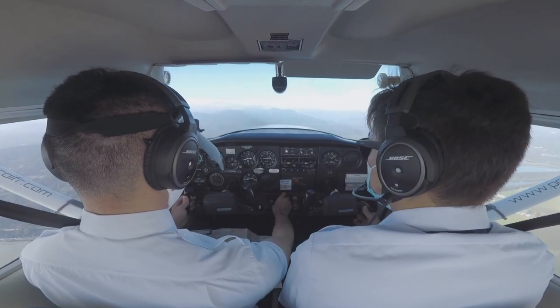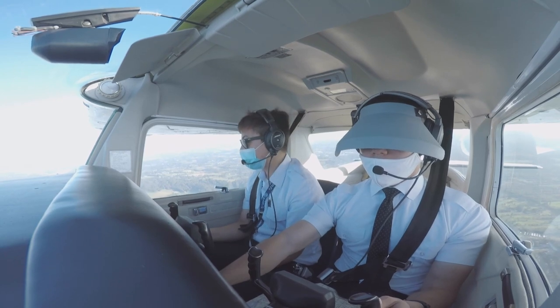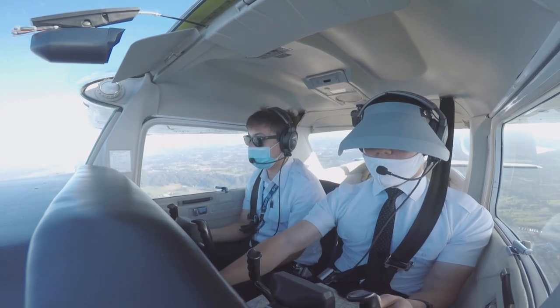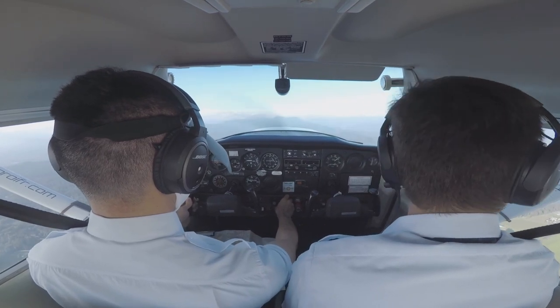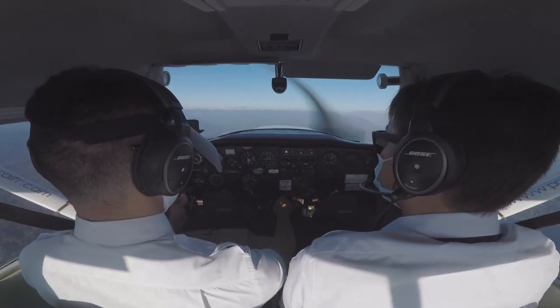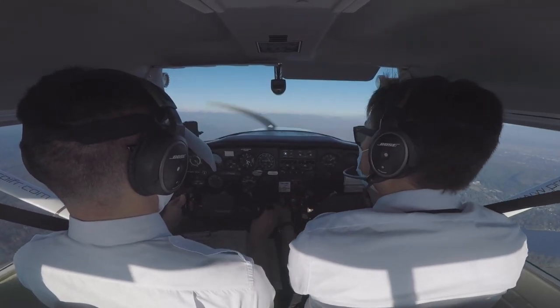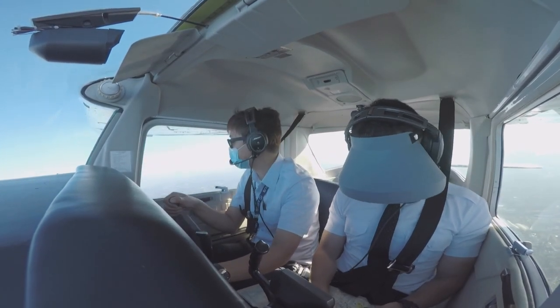Lynn Valley traffic, Foxtrot Bravo Bravo, 2703, climbing at 3,000, west side of Crescent Island, northbound heading. Let's go back to 010. Okay, good job. Alright, my controls. Controls. Alright, look below. Unusual attitudes here.